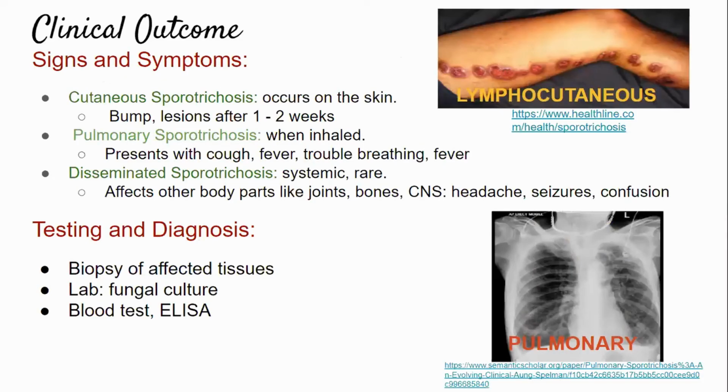The most common is cutaneous sporotrichosis. That occurs beneath the skin where the fungus first entered the body. It is usually a small bump that does not cause pain. Eventually, this bump grows into an ulcer that drains pus. Other bumps and ulcers may arise and can actually remain for years.